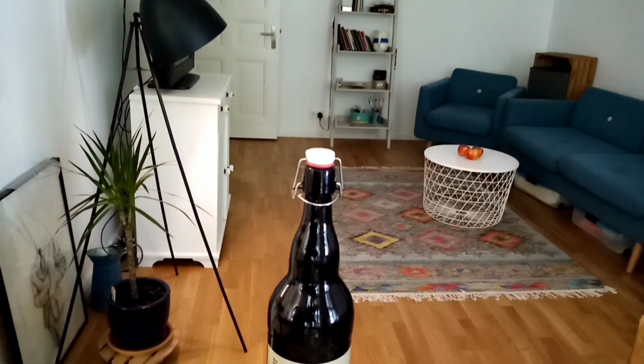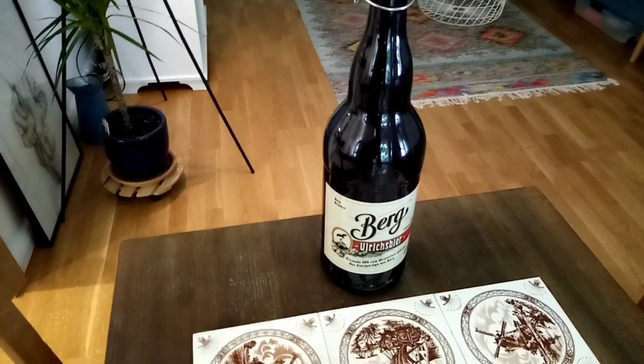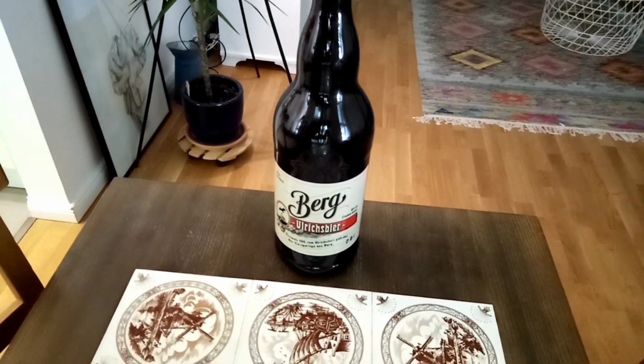The first and only beer this week is a 2-litre Magnum bottle of German beer. So this, as you probably can see, is from the brewery Berg, and it's Ulrich's beer. Now this beer was born in 1911. Not this literal beer, but the recipe for this beer.